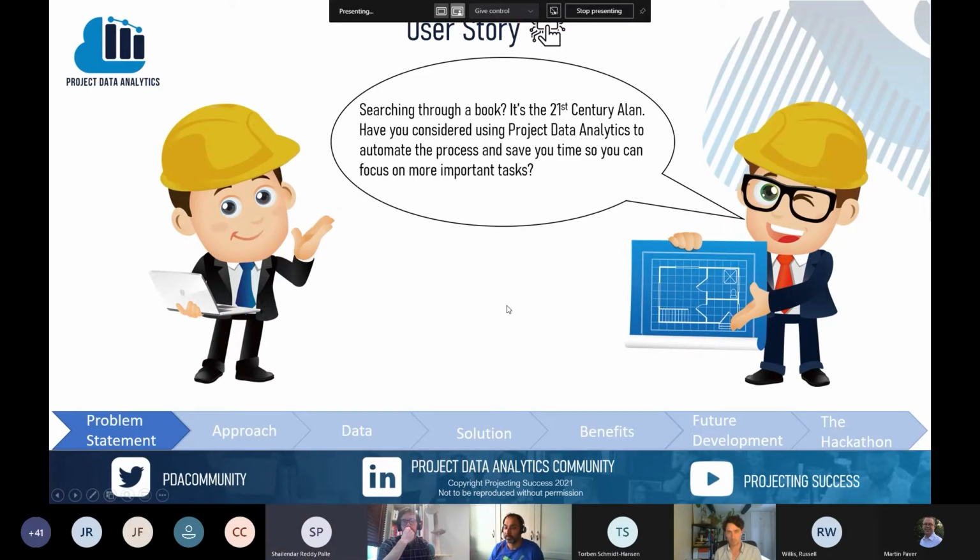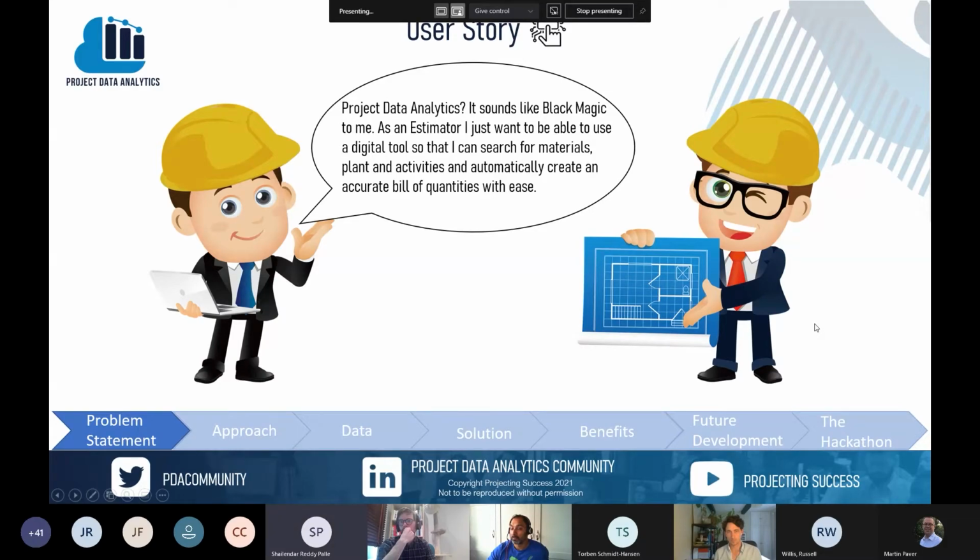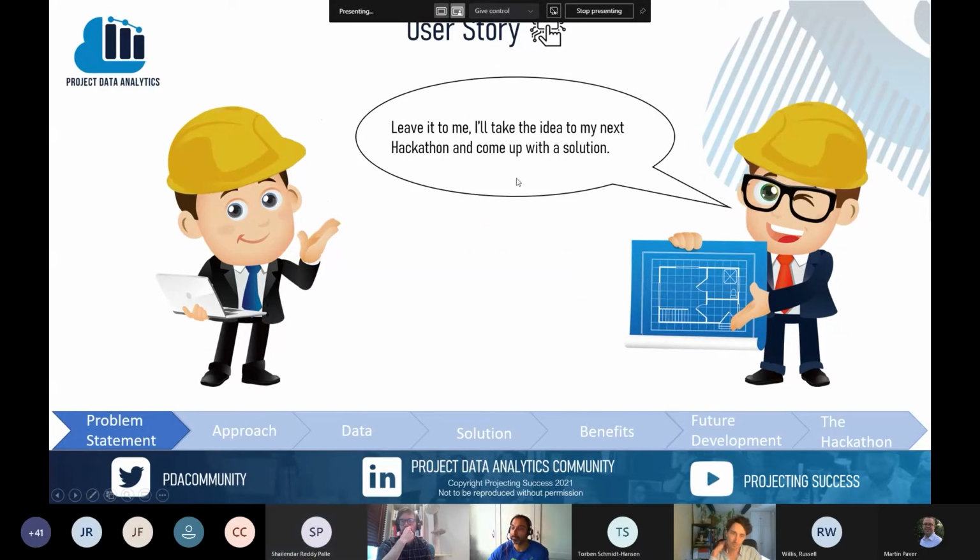Looking at his frustration, his best friend suggested to take this challenge to the project data analytics hackathon and come up with a tool to help our friend. Next slide, please. He was so excited to get that tool because it sounded like black magic. He was excited and gave the information to take it to the hack and come up with a solution. That's what we have come up with. Next slide, please. Yeah, that's how we ended up in this hackathon to work on this challenge.